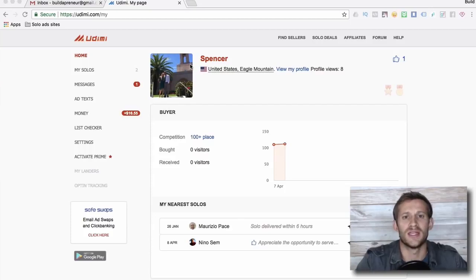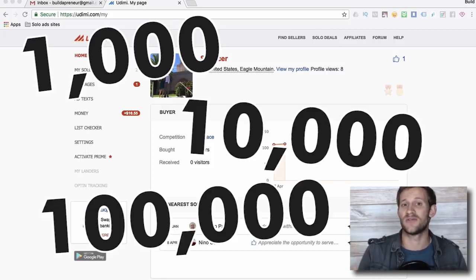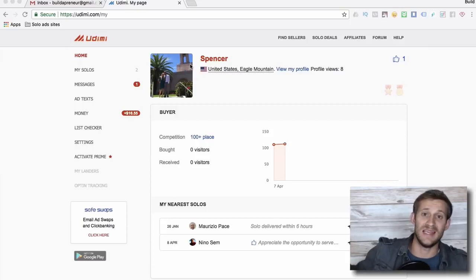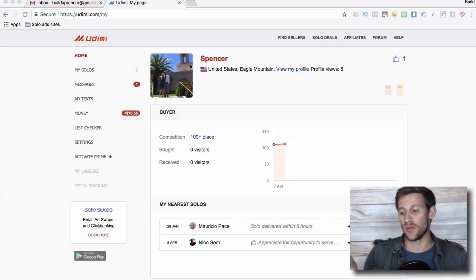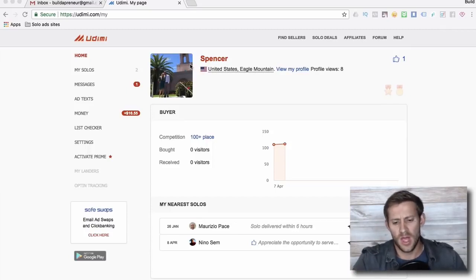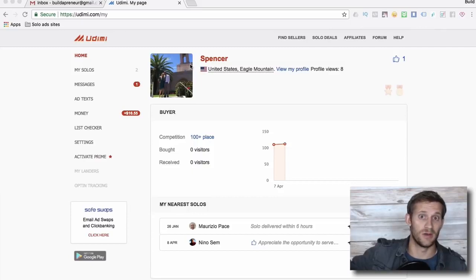So all a solo ad is, we go find someone that has a huge email list with thousands and thousands, tens of thousands, probably hundreds of thousands of people on their email list. And we tell them we want them to email their list about our offer, okay? And so they send out an email to their list and we pay per click for how many people they send over to our offer, okay? So very, very simple.